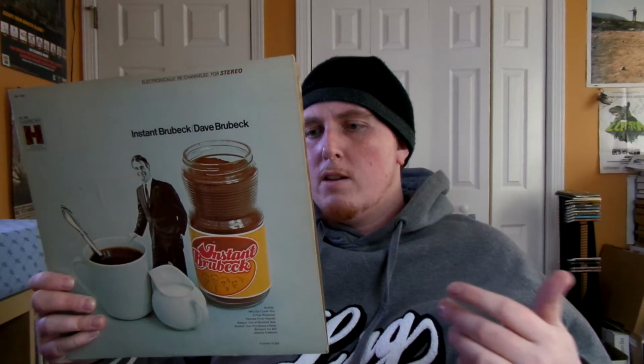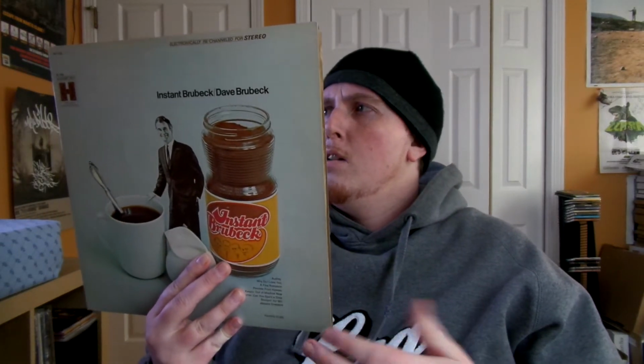which was a pretty decent track, a little more swinging than the rest, Keeping Out of Mischief, Fine Romance, and Brother, Can You Spare a Dime? Which is kind of a weird version, in my opinion, for that track. If you know that song, this was kind of more like an upbeat version of it. But yeah, I guess everyone interprets music differently.